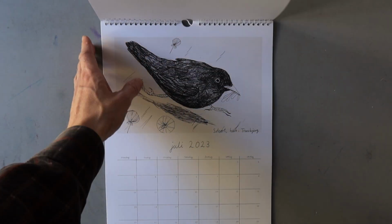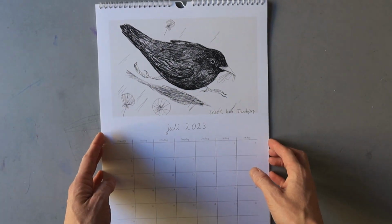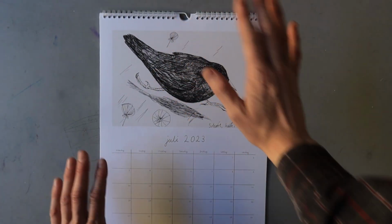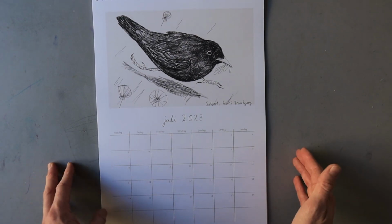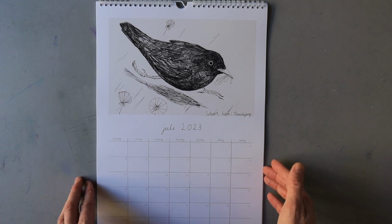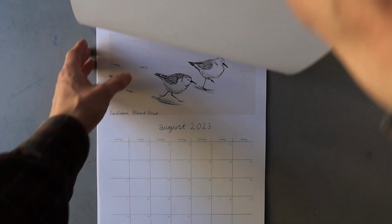I originally planned to have this online in my Buy Me a Coffee profile, but realizing that it's A3 and the wall thing here, it's a bit complicated. So instead, I got the idea from Annie Claxton, who had the idea of, why don't you make it as cards, greeting cards? So I might do that.